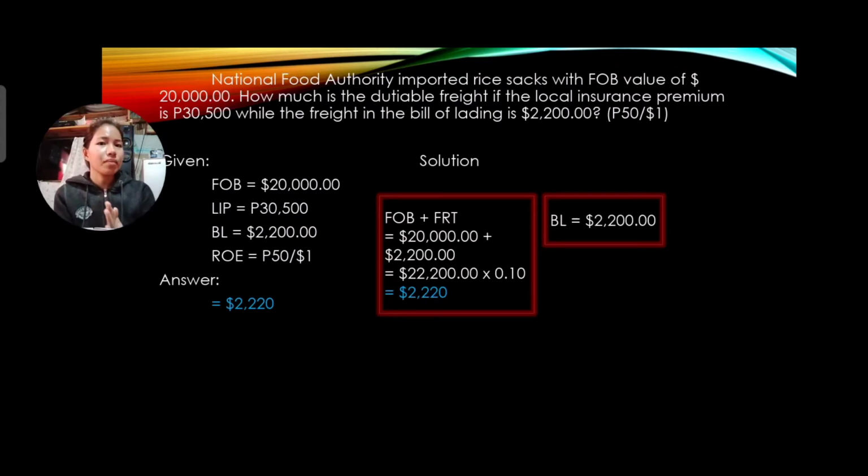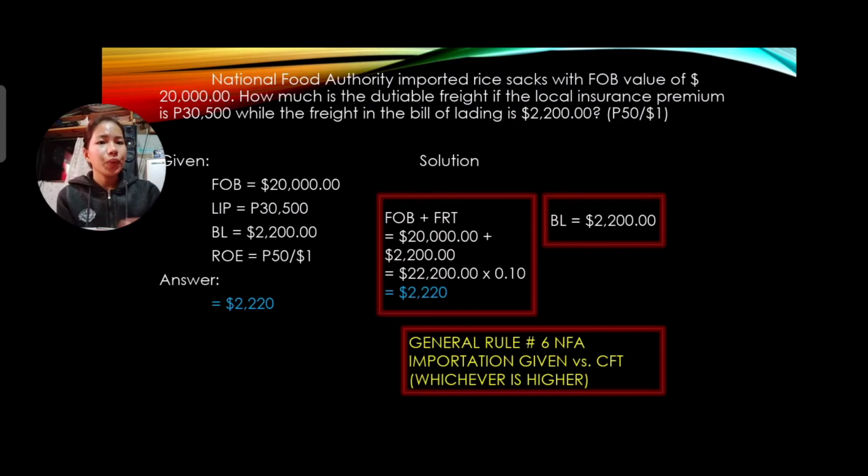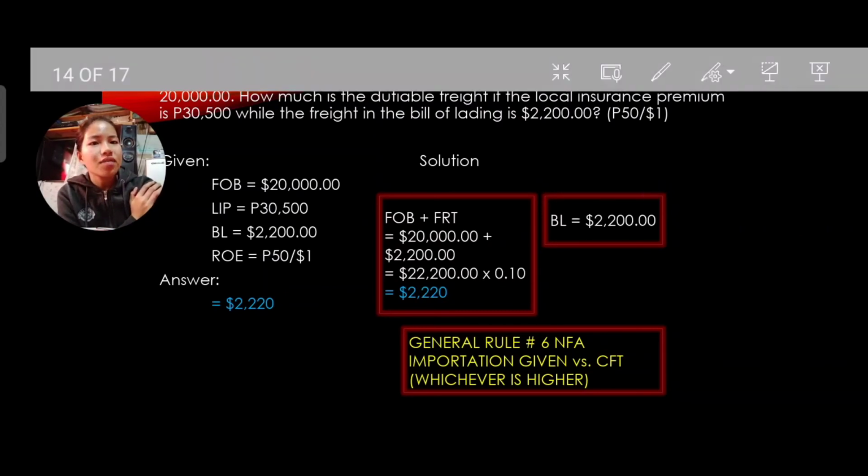In the different packs, as you can see, we have the BL of 2,200. So we use the general rule here, number 6 of dutiable freight: NFA importation given versus CFT, whichever is higher between the two. 2,220 versus 2,200.